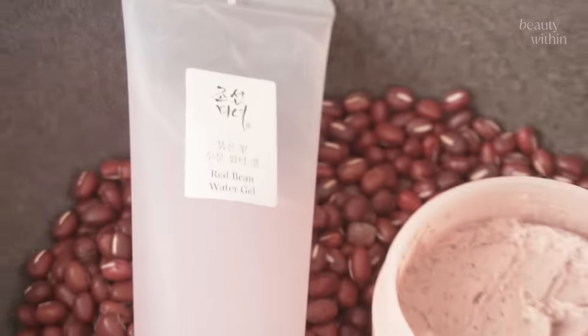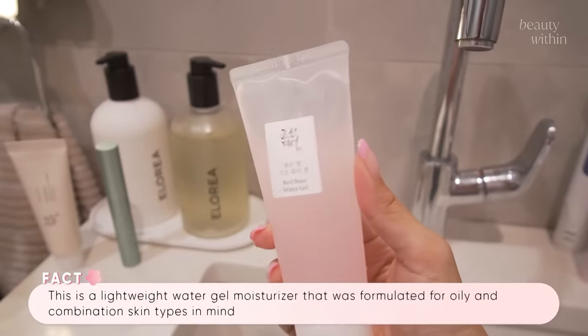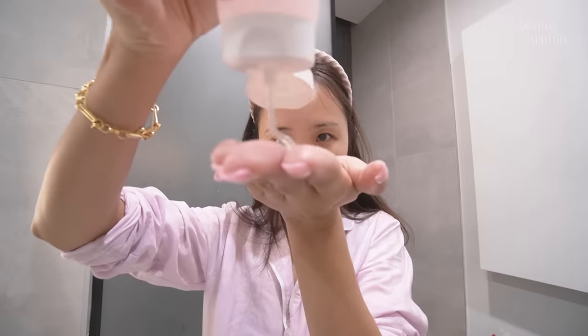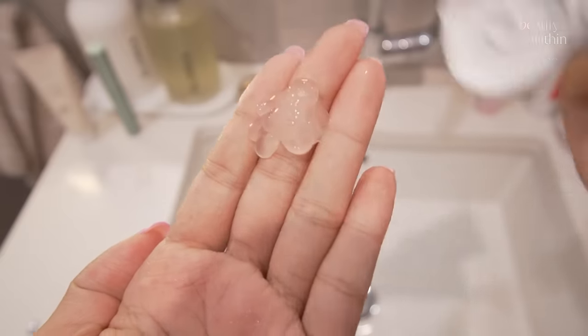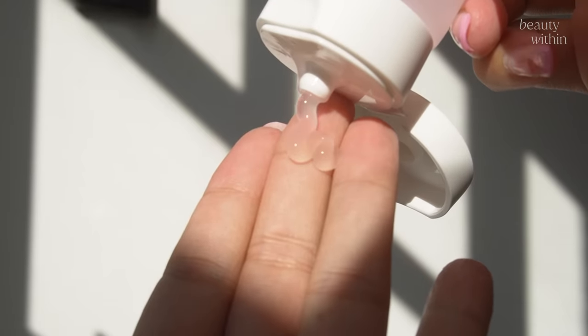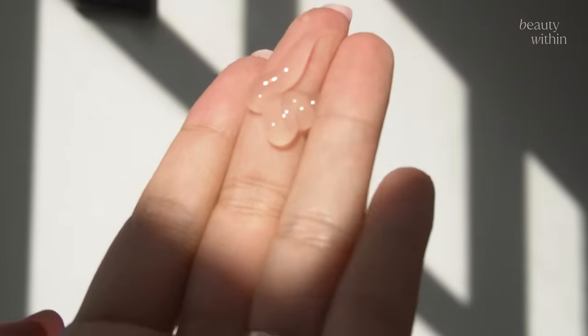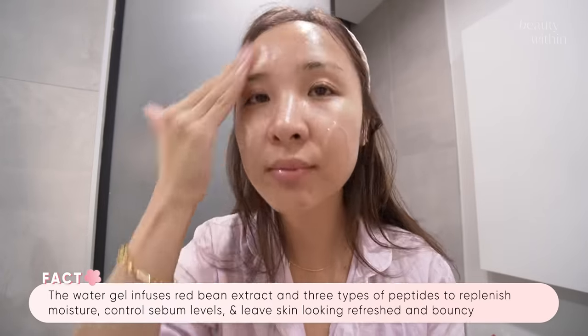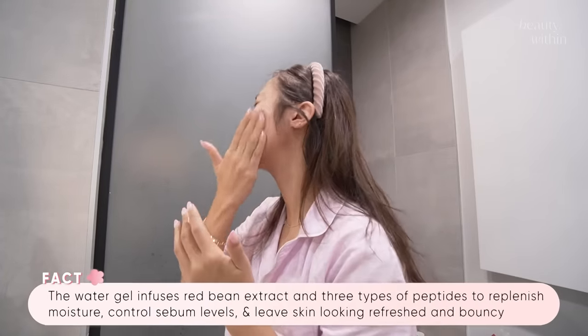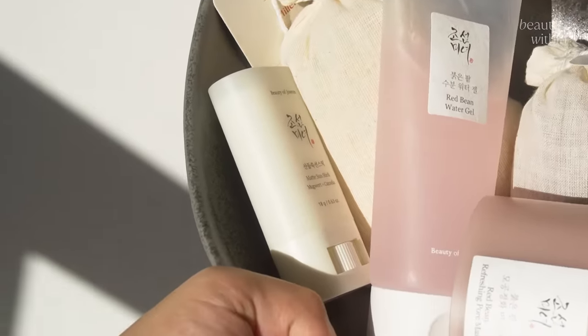Now the red bean water gel. For every oily gal out there, I think this one is for you because it is the quintessential gel cream texture. Do you see this consistency? I think it almost feels like a serum consistency, but just a little bit more moisturizing. This contains about 44% red bean extract, as well as 3 types of peptides, and peptides are there to strengthen the skin barrier. I feel like if you have oily and combination skin, this gel cream will be perfect for you.